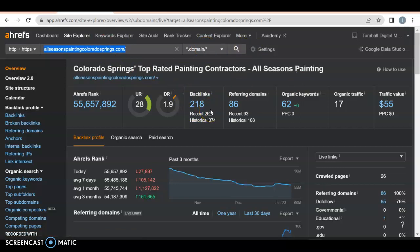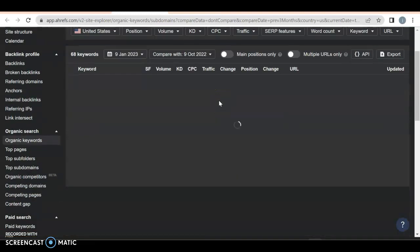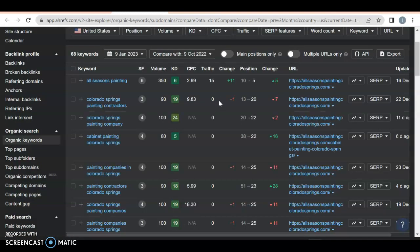Now, not all are created equal. Some are more spammy than others, like BuzzFeed and Wikipedia, so definitely be careful of those. I'm going to assume you have more spammy ones, because otherwise this number would be a little bit higher. You do have 62 organic keywords, so an organic keyword is what somebody might put into Google to find you. Not all keywords are equal. You want them to be service and location specific.